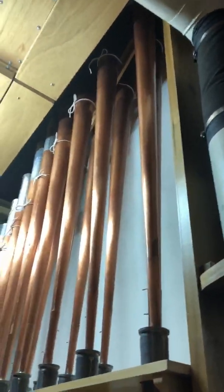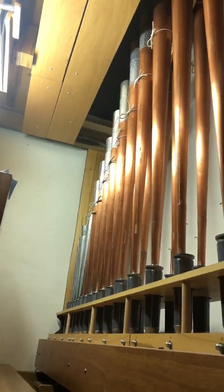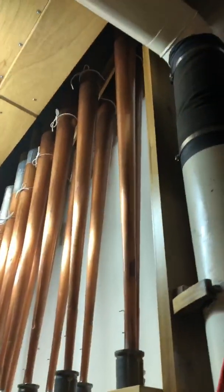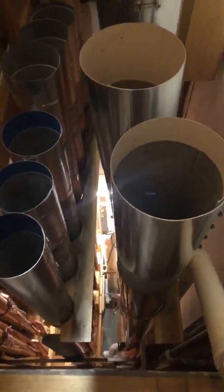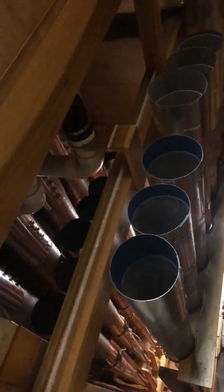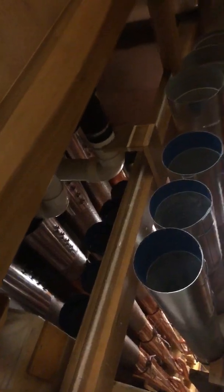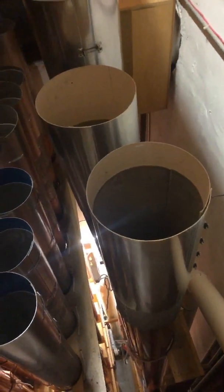Now we will see the trombone pipes of the pedal division. Notice these are made of copper, and higher notes get shorter and smaller, and lower notes get longer. Here are the tops of the 32-foot Contra trombone pipes. These are made of solid copper, and they begin way down on the first floor of the church and go all the way to the top of the organ chamber. These provide some of the lowest and most powerful notes in the entire organ.